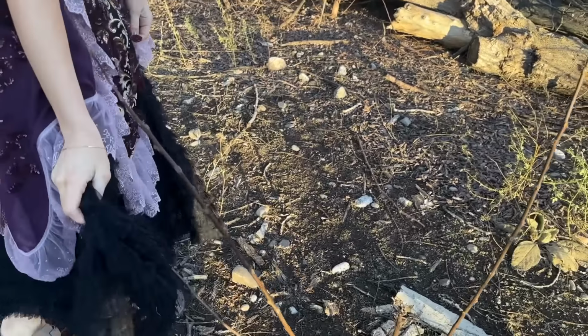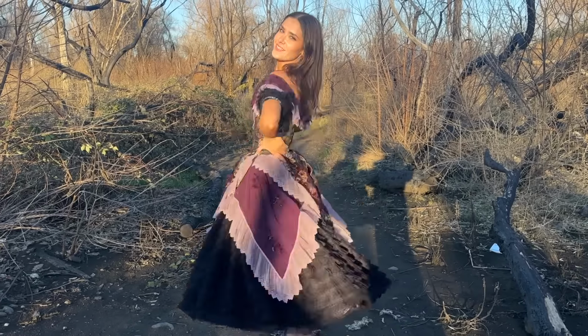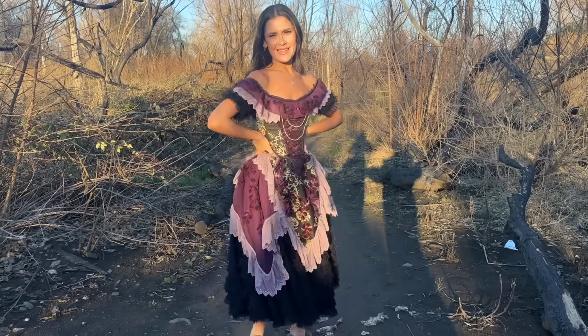Oh my gosh, girl. If you want this dress, you can have it. It's just for sale. Buy it, please. I need the money. I'm gonna cut that.